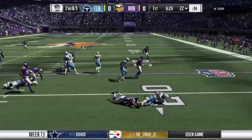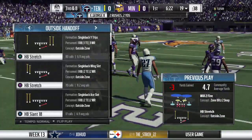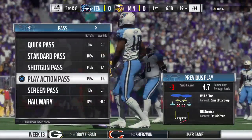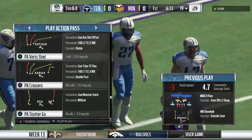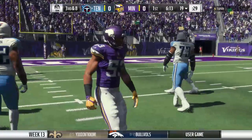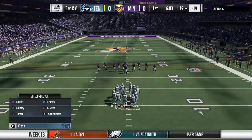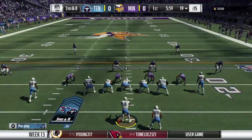Now they try the right side here. And he will lose yardage on the play. Back at his own 19-yard line. He'll wind up losing 3. And now it's third down. While we know that the identity of this offense is to throw the ball, they've got to run it every so often, if for no other reason than to tamp down the pass rush. They can't let them just tee off and get to their quarterback. An early tough test on the opening drive. This is 3rd and 8.